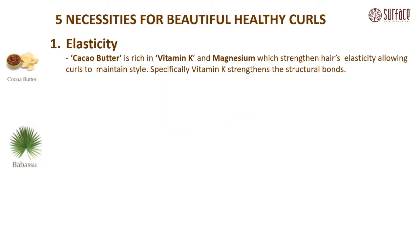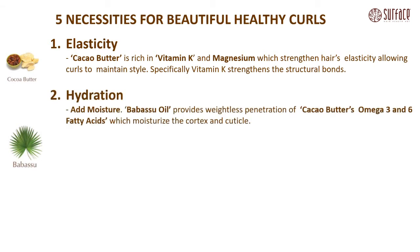Five necessities for beautiful, healthy curls. Number one, elasticity. Cocoa butter is rich in vitamin K and magnesium, which strengthens the hair elasticity, allowing curls to maintain style. Specifically, vitamin K strengthens the structural bonds. Hydration. Add moisture. Babassu oil provides weightless penetration of cocoa butter's omega-3 and omega-6 fatty acids, which moisturize the cortex and the cuticle.